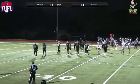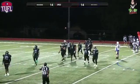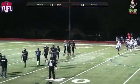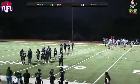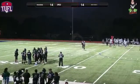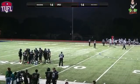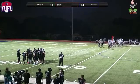Jamari Peoples with the carry. An interesting setup with an orbit motion. Looks like the ball was snapped a little prematurely if you want that play to really hit. Nevertheless, interesting play call out of an interesting set. I'm guessing we're going to see quite a few different sets from Coach Tuck and the War Rhinos in this second half.